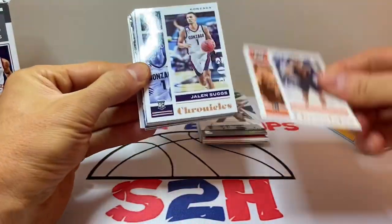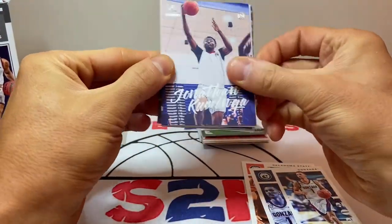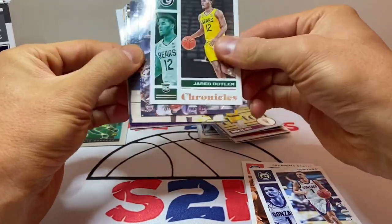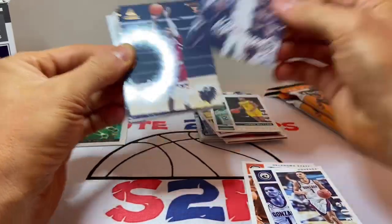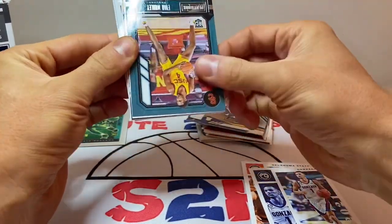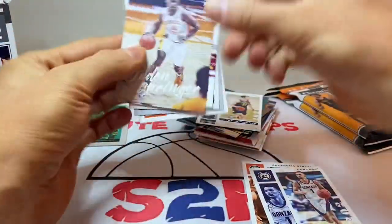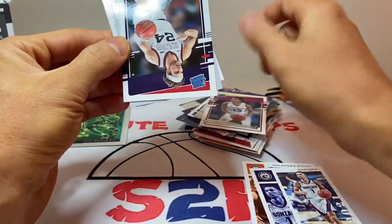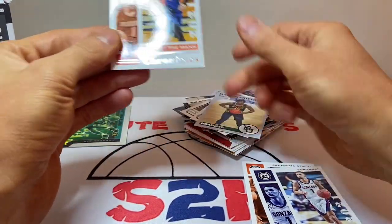All right, we got Cade Cunningham, Jalen Suggs. It's a nice combo to grab right there off the bat. Jonathan Kuminga, Josh Christopher again, Jared Butler, Zaire Williamson, Luminance, and Kai Jones. Cameron Thomas. Man, tons of cards in here. Evan Mobley. Franz Wagner. Jaden Springer. Josh Christopher. Corey Kispert. Davion Mitchell. And Trey Mann again.